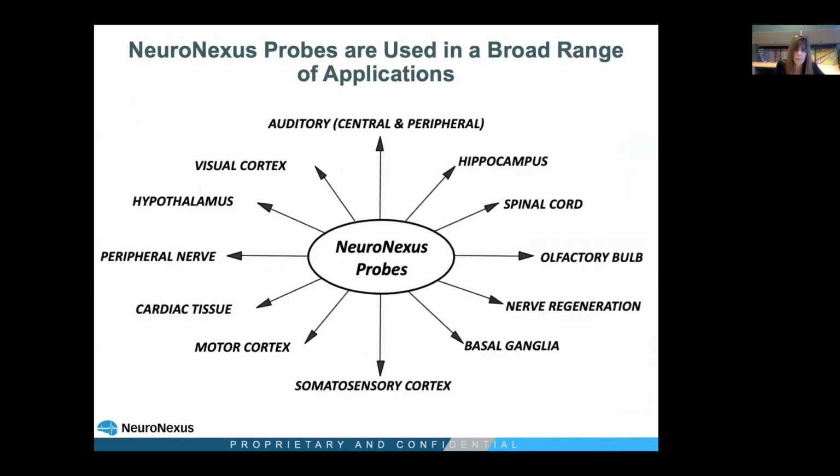These are some examples of areas where NeuroNexus probes have been applied, and it just gives you an idea of the breadth of the design space. We've made probes for use in everything from fruit flies to non-human primates, in all of these various areas and more.